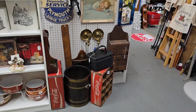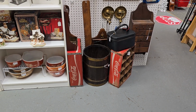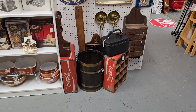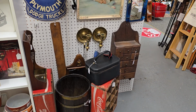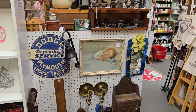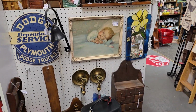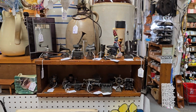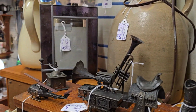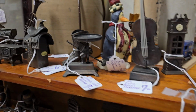All right, she's 20% off. We are not, well, I guess you could ship the Coke crates. I'm not sure though. Would not be cheap, but with boxes we have should be able to accommodate that. If you are local and you don't want huge boxes. That's a nice stained glass frame there for just $10.50.